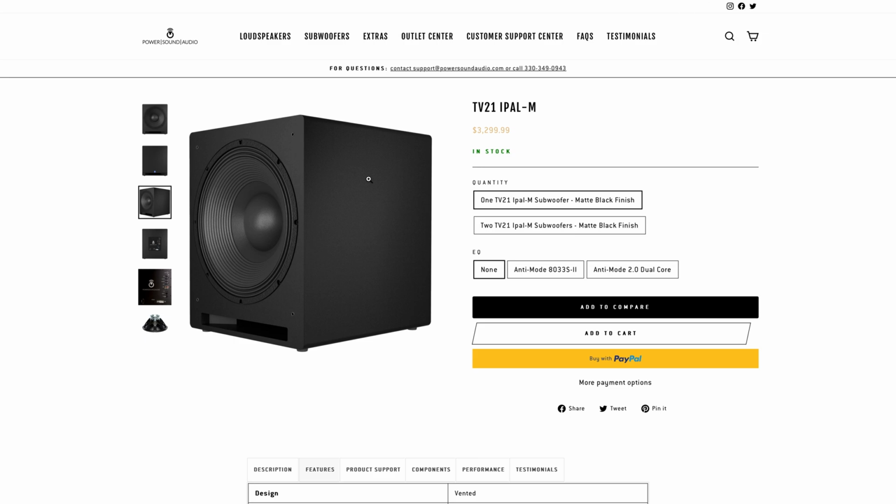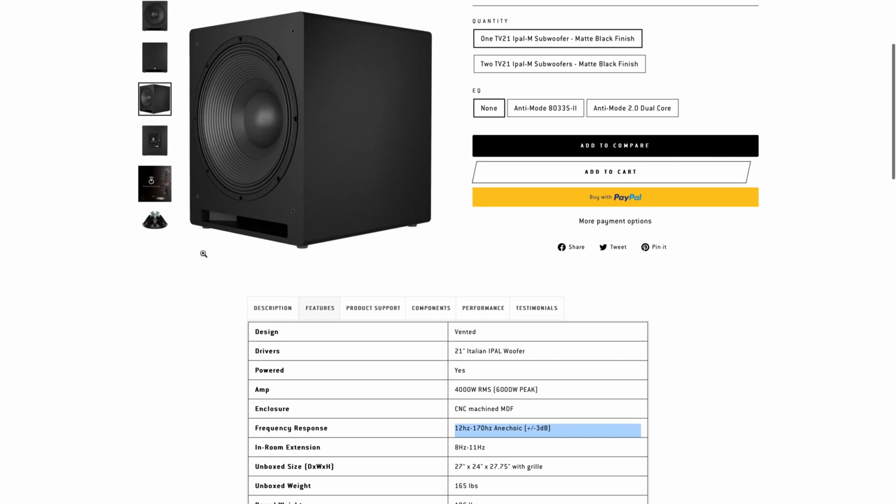This is really the most expensive subwoofer I'd realistically consider buying from Power Sound Audio, and that's the TV21 IPAL. This is the M model. I think they have a non-M as well, but basically, you're getting to $3,300 at this price point. You're getting their best woofer, their 21-inch IPAL woofer. And as you can see, anechoic response is down to 12 hertz. In-room response is down into single digits.